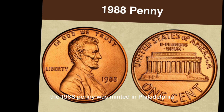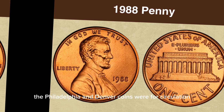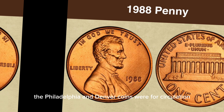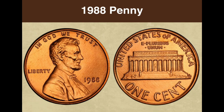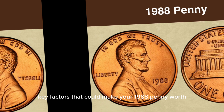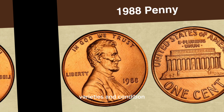The 1988 penny was minted in Philadelphia, Denver, and San Francisco. The Philadelphia and Denver coins were for circulation, while the San Francisco coins were proof coins made for collectors. Over 11 billion 1988 pennies were struck, making them common, but certain features make some examples highly valuable. Most 1988 pennies are worth their face value of 1 cent, but there are exceptions. Let's talk about 3 key factors that could make your 1988 penny worth big money: errors, varieties, and condition.